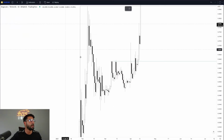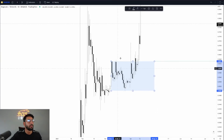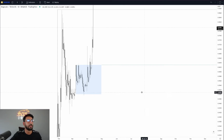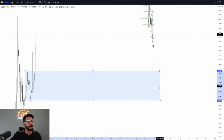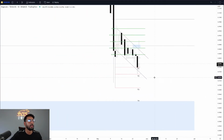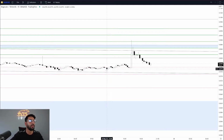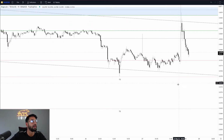Let's get a nice little rectangle. You see this area here? Price consolidated in this area and broke out. It needs to retest it. In fact, it hasn't yet. Let's just bring this over there, and my target is still in play. Target 2 is still there. Let's go on the 15 minutes and try and see what we can get. Let's try and get some sort of trade out of this while I'm here with you guys.